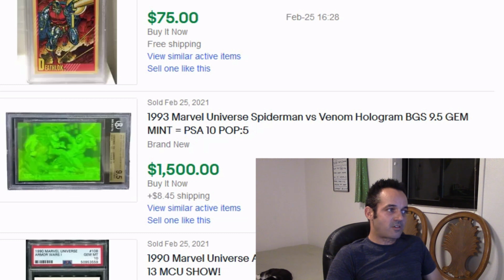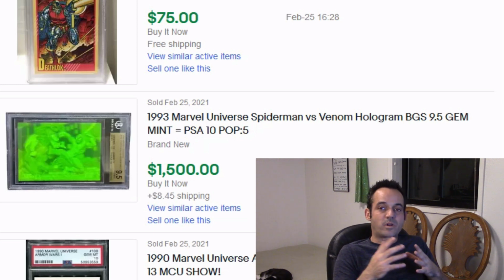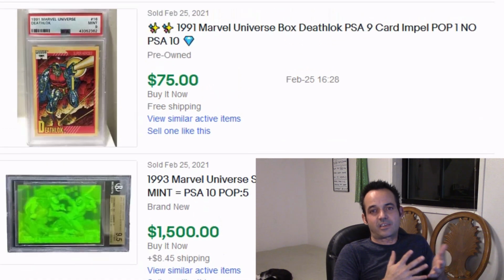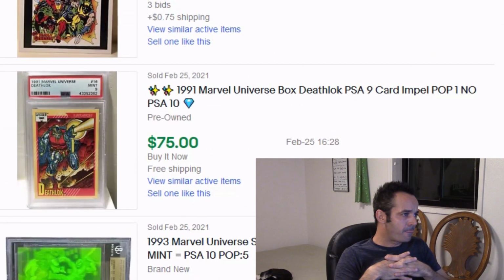I really like those holograms from 1993. Very cool. And that's the only one, if I remember correctly, where it's like two of them battling. The other holograms from that set, there's just one character on the card. And this particular one, out of the 5 that you can get, I think there's 5, there's 2 characters, Spider-Man versus Venom. Kind of interesting.